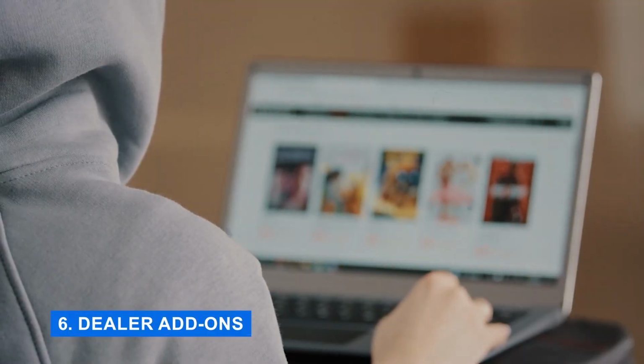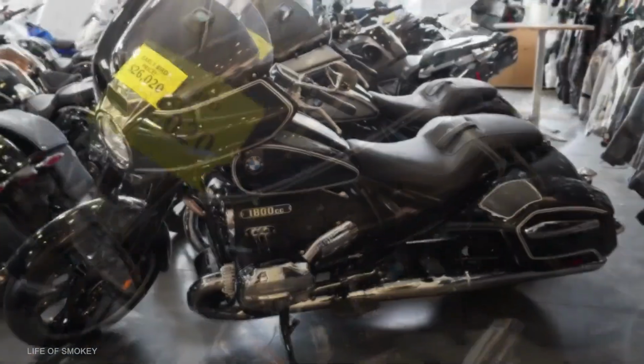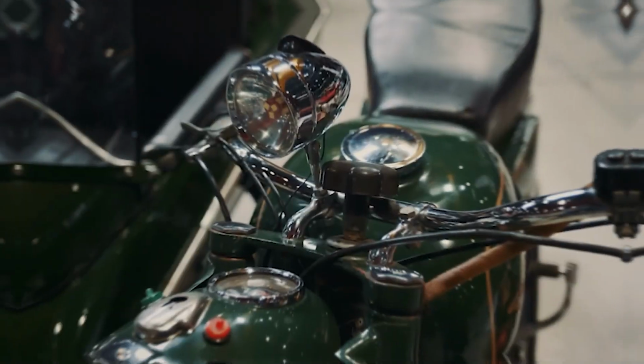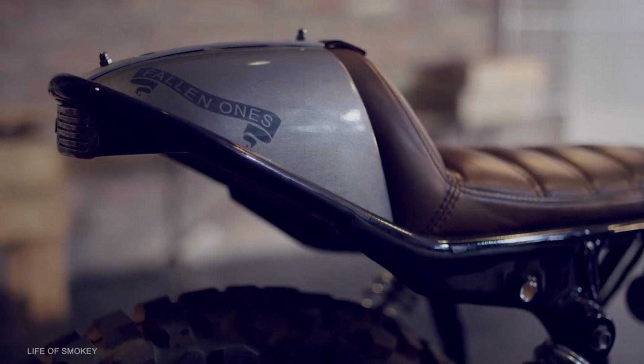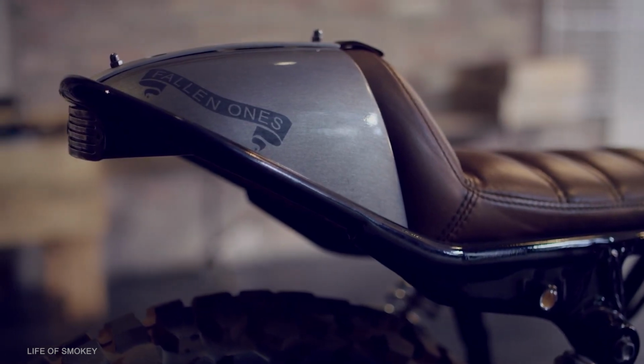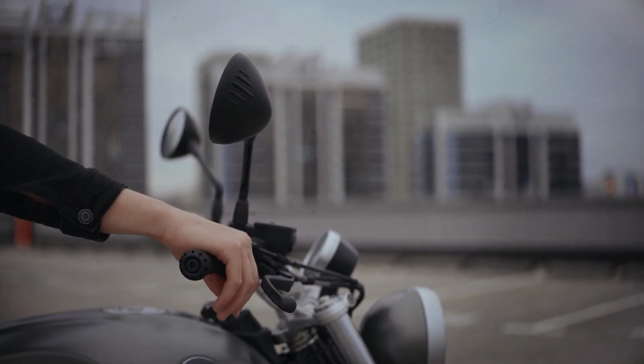6. Dealer add-ons. One of the most frustrating things about buying a motorcycle from a dealership is discovering that the bike you're looking at already has extras installed, and you're expected to pay for them. These dealer add-ons can include anything from alarm systems and GPS trackers to upgraded seats, frame sliders, or even extended warranties. While some of these might be valuable depending on your needs, many are there for one reason: profit.